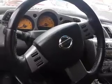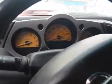We're going to begin our tour, Tabitha, by taking a look up front. So this Murano does have power locks and windows. There's a look in front there. So there's a look at the steering wheel mounted controls for the radio, for the cruise control, and a look at the dashboard. And there's a look there at the center console.